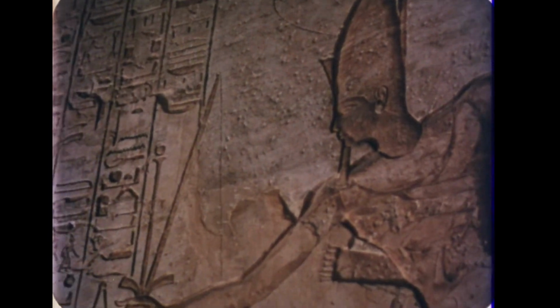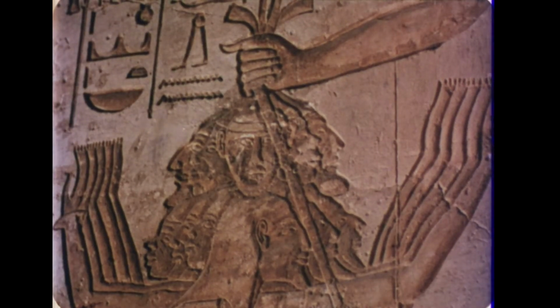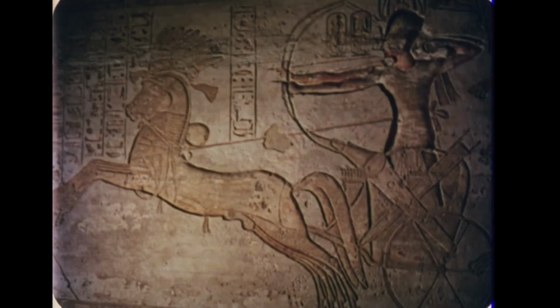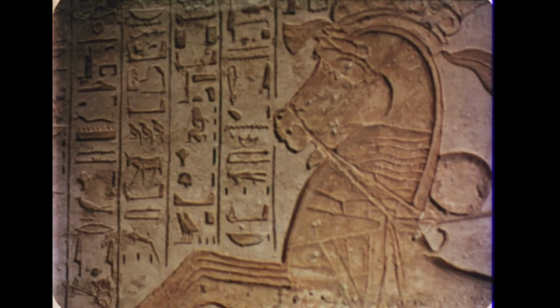Colored wall reliefs glorify the king's deeds. In the year 1285 BC, in Syria, Ramesses II proved himself a great warrior by conquering the Hittites who'd invaded his realm. These representations of the power and glory of the great pharaoh bear witness to the incomparable artistic skill of that age.